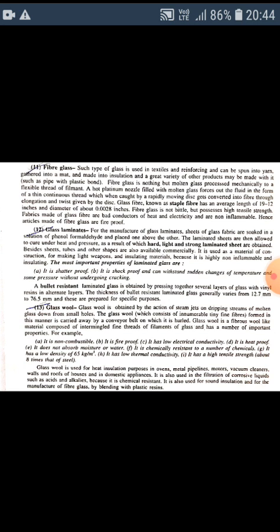Glass wool is obtained by the action of steam jets on dripping streams of molten glass down from small holes. The glass wool, which consists of innumerable tiny fine fibers formed in this manner, is carried away by a conveyor belt on which it is dropped.